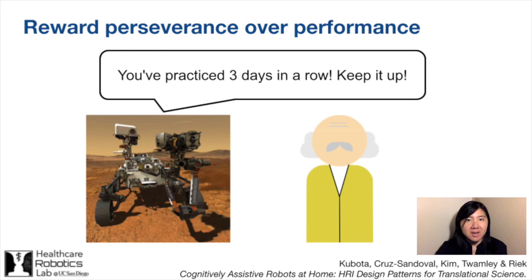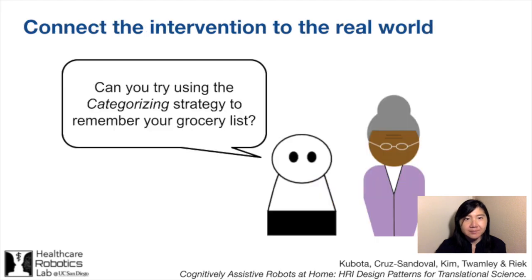One of our most striking findings was the emphasis of rewarding a person's perseverance over their performance, as they may not necessarily show improvement throughout an intervention. When administering cognitive assessments, clinicians may not tell people their performance to avoid influencing future performance. A robot could reward users for behaviors such as maintaining a streak or trying out new strategies.